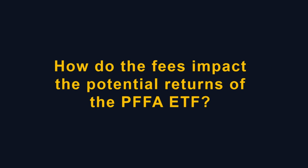How do the fees impact the potential returns of the PFFA ETF? The fees associated with the PFFA ETF, Virtus InfraCap US Preferred Stock ETF, can significantly impact its potential returns. Here's a breakdown of how these fees come into play. Types of fees and impact. Expense ratio, 2.52%. This is the most significant fee. It represents a yearly deduction from the ETF's total assets to cover operational costs, like management fees and administrative expenses. This directly reduces the potential return for investors.